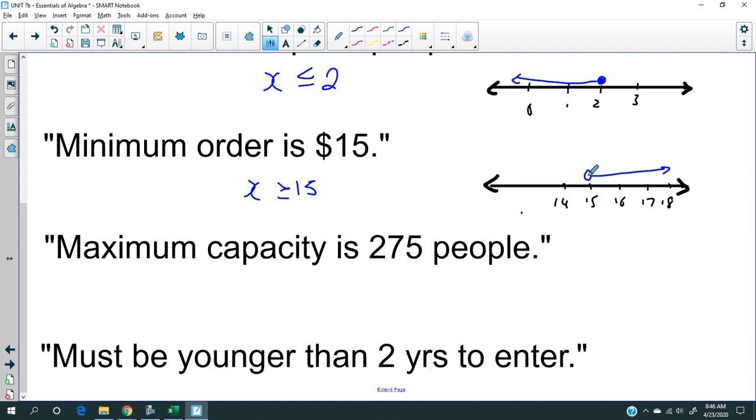Okay, so if you have exactly $15 worth of food that you're ordering, you can order the food online. So that's what this line means. So we fill it in.